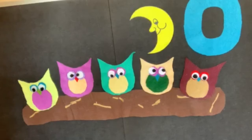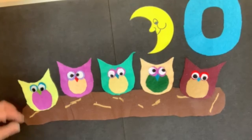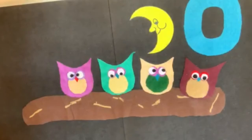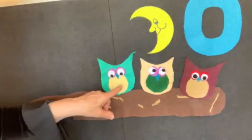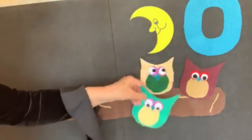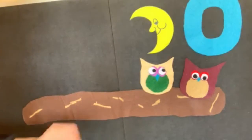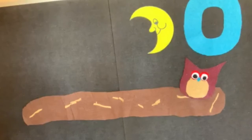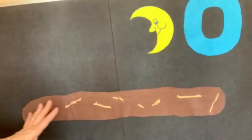Let's count how many owls we have on this branch. 1, 2, 3, 4, 5. Five hoot owls sitting in a tree. One flew away. How many do you see? 1, 2, 3, 4. Four hoot owls sitting in a tree. One flew away. How many do you see? 1, 2, 3. Three hoot owls sitting in a tree. One flew away. How many do you see? 1, 2. Two hoot owls sitting in a tree. One flew away. How many do you see? 1. One hoot owl sitting in a tree. He flew away. And then there were none.